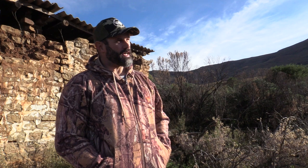So Darren and I's plan worked out perfectly. The stag that's been going up and down the mountain here, we set an ambush for him, and we rattled and called, and we're very happy with the way that panned out, and our plan worked extremely well.